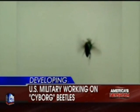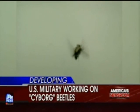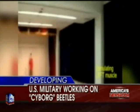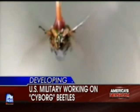You know, the military is working on a cyborg beetle to use in its arsenal. Now, we're not talking about the German car, as I first thought when I heard about this. No, that little thing, that's a bug, an insect. It's part robot, part bug. Researchers have actually managed to implant miniature muscle and neural stimulators to control the creature's flight.